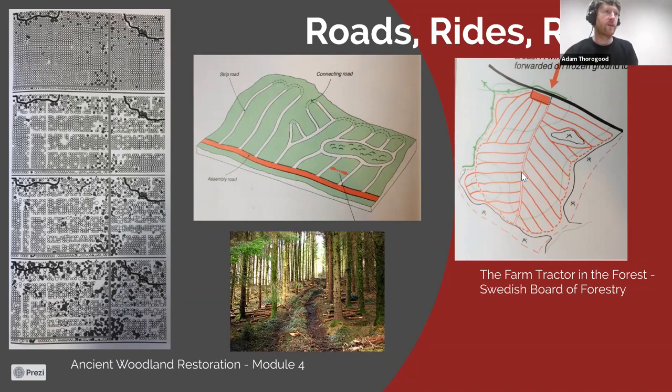We don't want to be driving all over the forest floor. These have to be put in appropriately to work with the contours of the site. And I've taken these two pictures from a really useful book called The Farm Tractor in the Forest, which was produced by the Swedish Board of Forestry. And we have a picture here of an extraction rack.